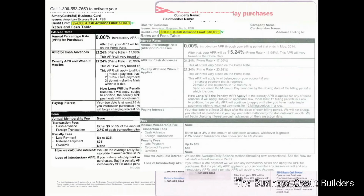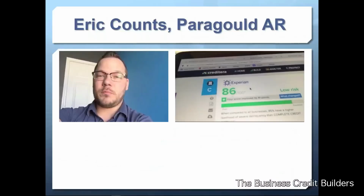So this is the kind of real approvals you can get. These are real approvals from real customers. So you can see what's possible with commercial credit following those exact steps. And I want to talk a little bit about financing. Then I'm going to show you the fastest way to do what I'm talking about. I'm going to show you the fastest way to build business credit that will help you get everything we just talked about as well.